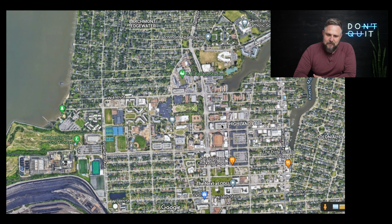One is you have the university here, right? And there's a decent amount of school housing in this section right here, and student housing is another name for that. The closer you are to the university, the more likely there is student housing. The further away from the university, the less and less student housing there is.